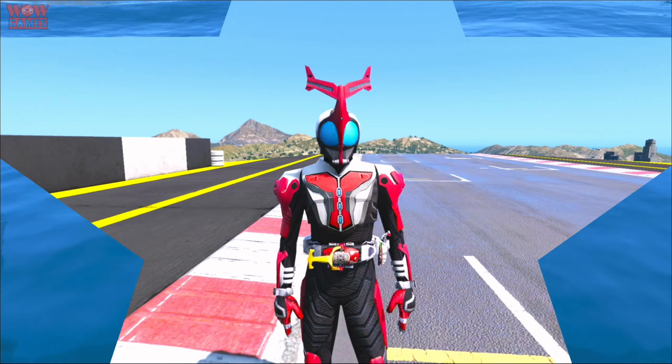Let's give this new armor a whirl, shall we? Waiting for the rotating track. Track. Keep going. Second rotating track has passed. Follow the path here.